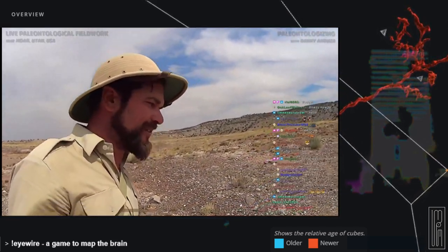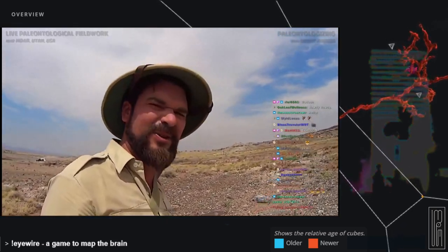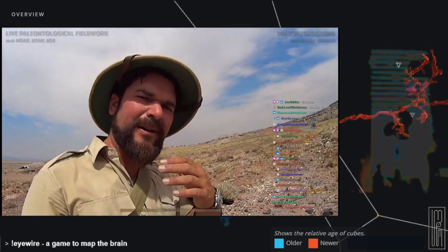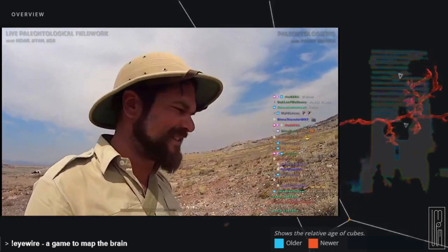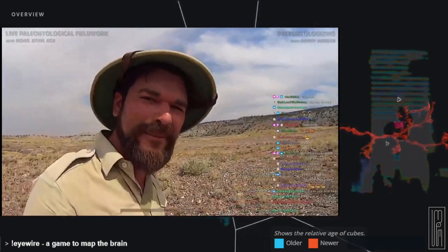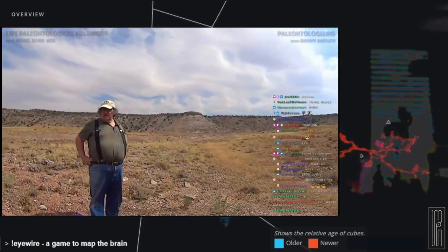And we've been out here for almost 3 weeks now. Actually, no, today's day 22. Before we head back to civilization in a couple days, figured this would be a great opportunity to take a look at some of these strata. There's Jim there.